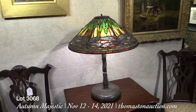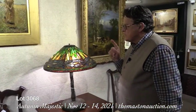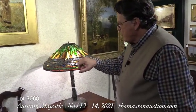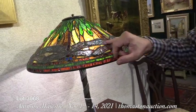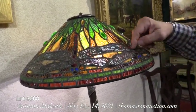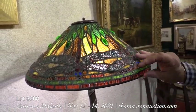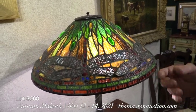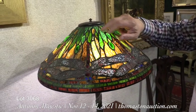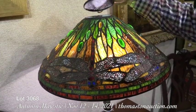So what's great about this lamp is the size and the quality and the bronze patina. But what makes this one even rarer than a lot is they used the red and blue model glass in each of the wings. They used blue in the eyes of the dragonflies and red bodies. So you've got great contrast. Then you have this red and green border all along here in the hand-blown, hand-molded Tiffany glass. But the added feature are these colored raised jewels around the whole shade. And it has the original fitter cap.